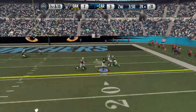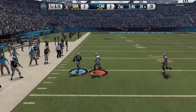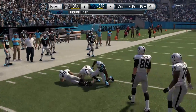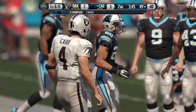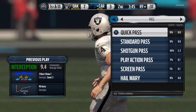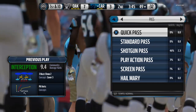Pass is intercepted. Brought to the ground. Midway through the second, and now the offense has the opportunity to get right back into this game. Wow, what a turnaround for the football team. The defense goes out there and makes the play. Let's see if the offense can go down there and score and get this team sky high going into the locker room at halftime.